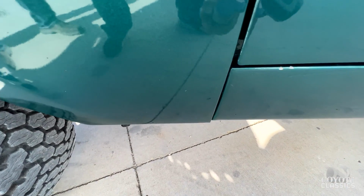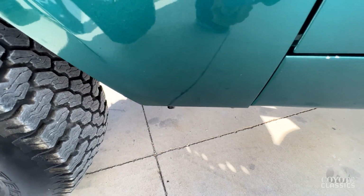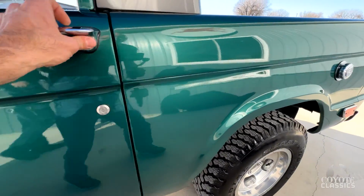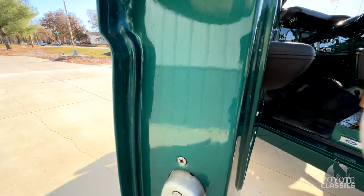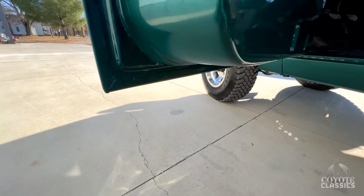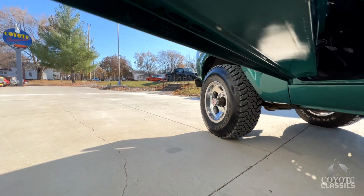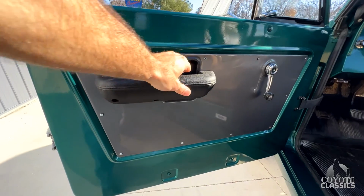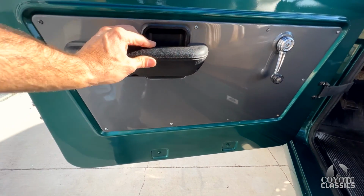Couple tiny little chips right there on the top of the rocker, bottom of the fender, rocker doors. I mean, there's no bubbles, blisters anywhere. What a great little Bronco. Driver's side door, bottom of the doors, rust-free. New armrest pads on both of them. Locks were great.